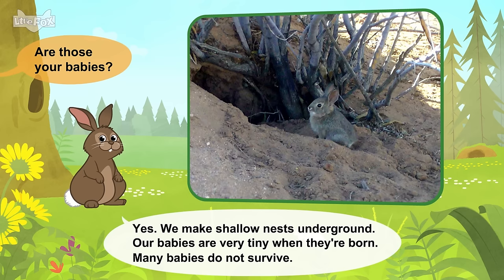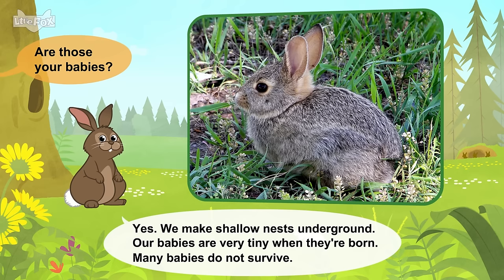Are those your babies? Yes. We make shallow nests underground. Our babies are very tiny when they're born. Many babies do not survive.